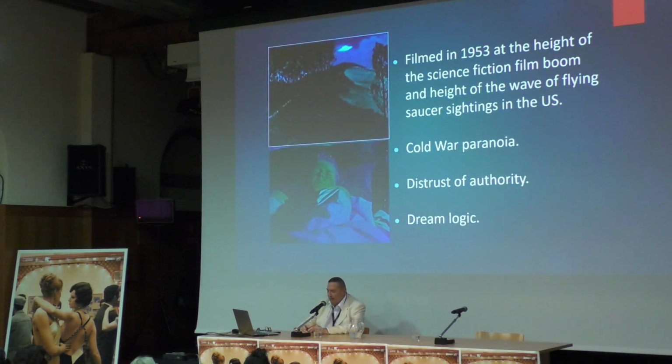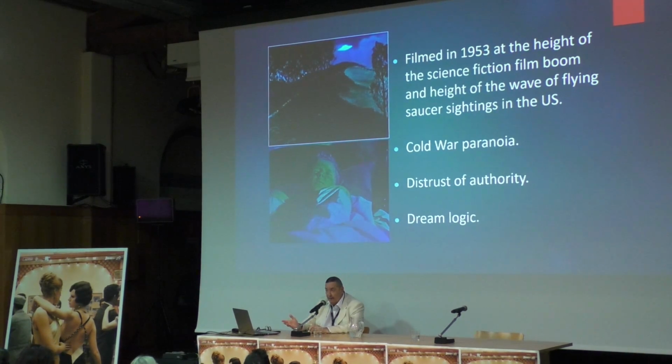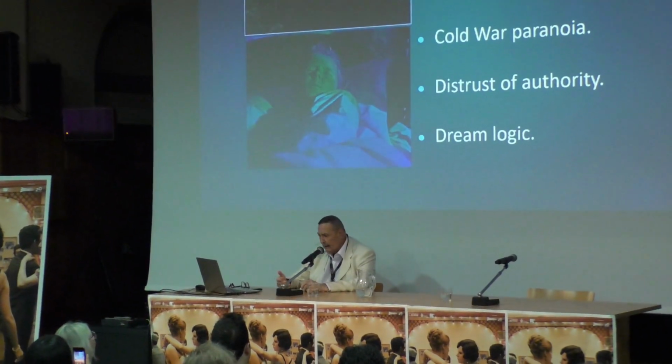Restoring the film was tough because it was filmed in color in the 3-color Cinecolor system. Technicolor had a lock on full color. Eastman Kodak in 1950 developed color negative, and this was filmed in 1953 at the height of the sci-fi boom and the height of the saucer sightings in America. 1952 is the year of all the saucers over Washington, D.C. There was a big flap about it.